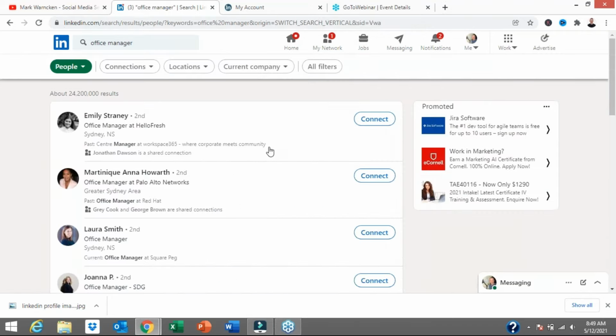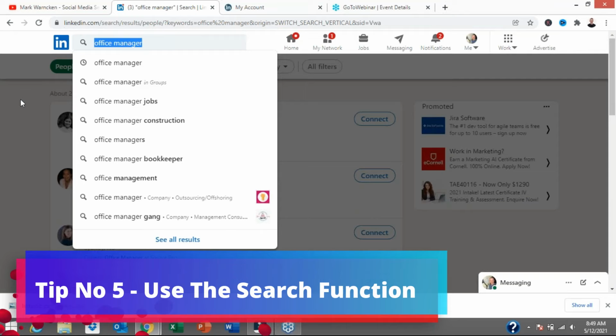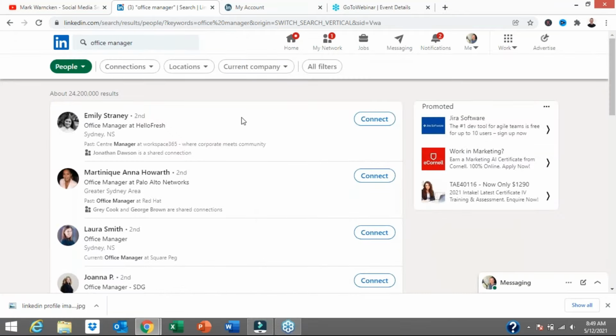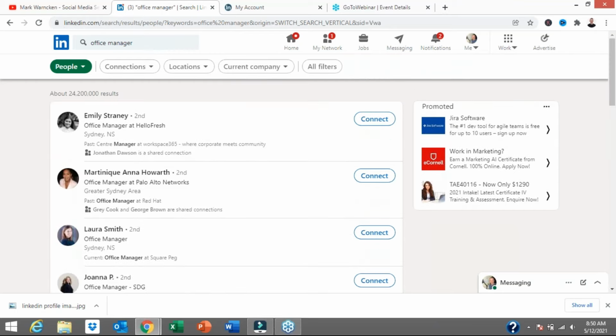Which moves us on to tip number 5, the last tip, and this is probably my most exciting feature that I like to explain to people on how to best utilize LinkedIn. LinkedIn is many different things, but one thing it is, is a giant database and a search engine. That's right. So I've utilized the search function on LinkedIn, and I've keyed in the job title Office Manager. Now, look what's popped up. Invisible has now become visible. I get to now see within my LinkedIn network people with the current job title of Office Manager.